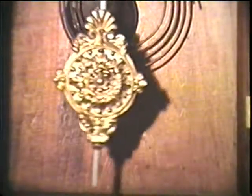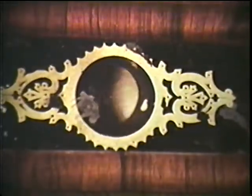Galileo quickly grasped the significance of his discovery. And soon, pendulums were built into all clocks, providing the uniform interval so necessary to accurate timekeeping. Any object mounted so that it can swing back and forth about an axis is called a pendulum.